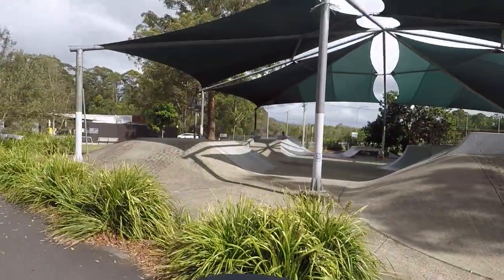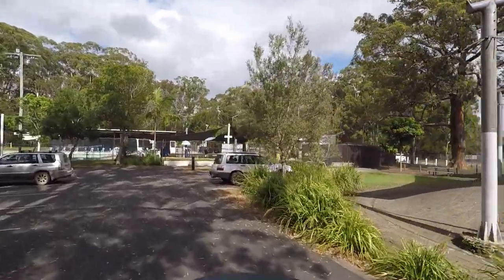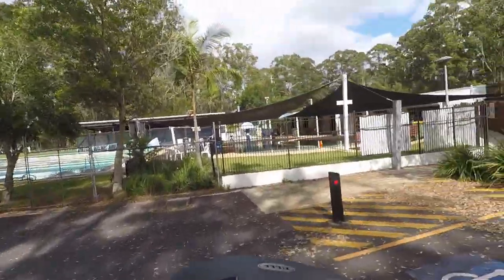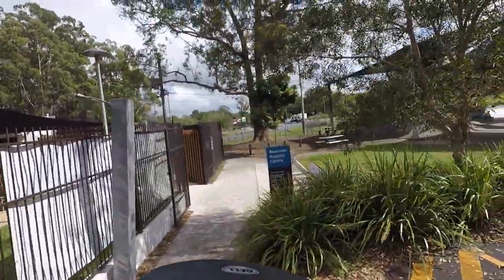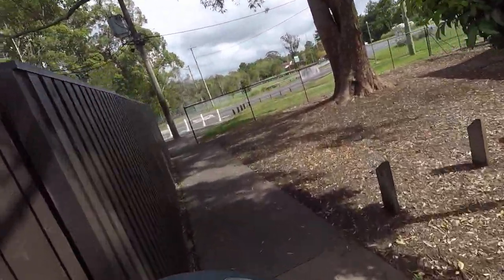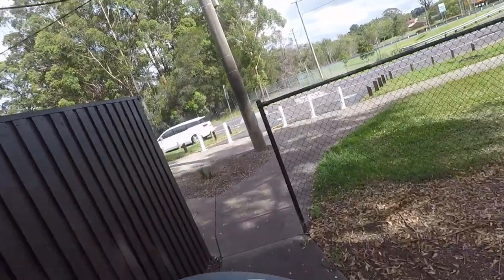Alright, so back where we started. And looks like the pool's open. Yeah, not much activity there though, but they're open, which is good. Good community pool, this one. Gotta watch it here. People just jump out in front of you.